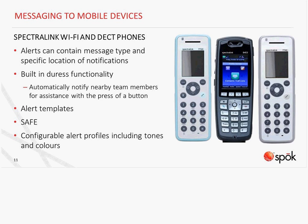One of these devices is the SpectraLink Wi-Fi and DECT range of phones. Messenger software fully integrates with these units to leverage their full capabilities. For example, a message from a specific source with a particular priority can be displayed using a unique tone combination, which allows staff to react quickly. There's a lot of things we can do. Messenger is fully integrated with elements of it, so duress, running notifications, tilt, all those wonderful things.